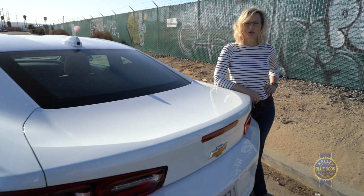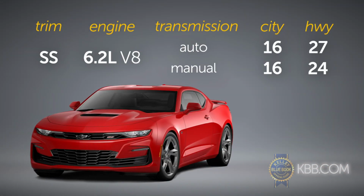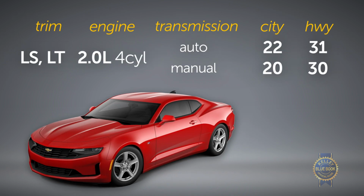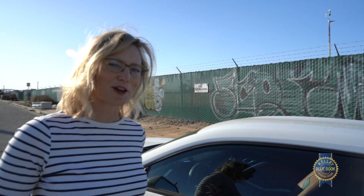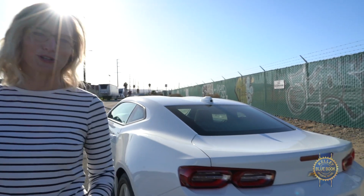You may think you'd get hit pretty hard at the pump for all that V8 power. Well, you're right. But the 4-cylinder and even V6 won't hurt quite as badly. Over the long haul, the Camaro should hold its resale value similar to its rival, the Mustang, and a little bit below the Challenger.